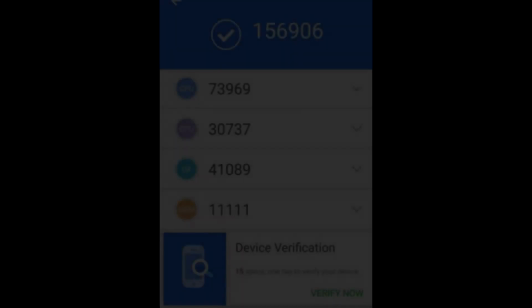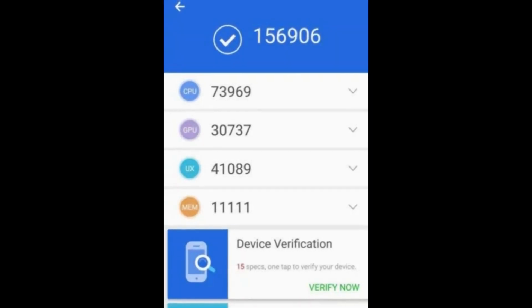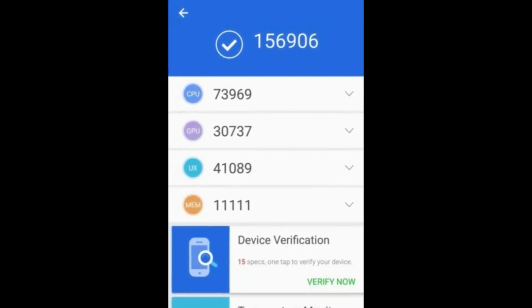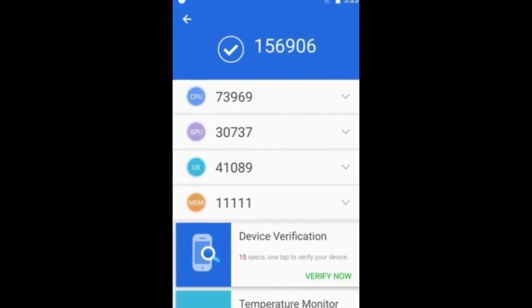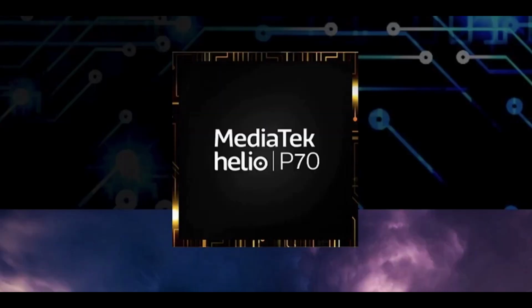And here we also have the leaked AnTuTu score of this Mediatek Helio P70, which is 156,906, and here are also all the scores of CPU, GPU, UX and memory. That was my video on the Mediatek Helio P70 processor.